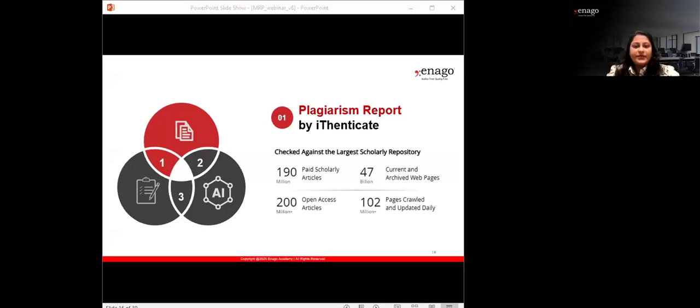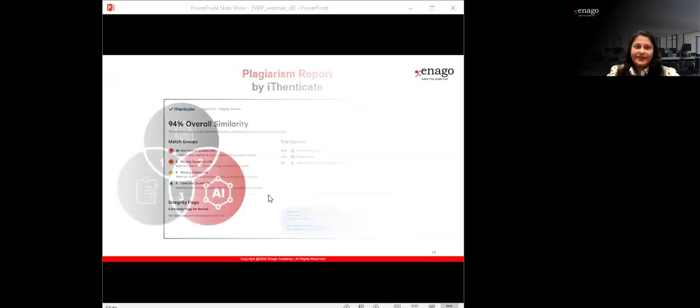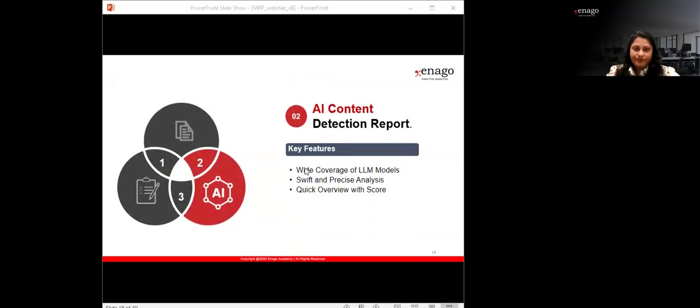Yes. So the next report, we spoke about the overall similarity index reports, the integrity flags, etc. The next report is the AI content detection report. Now, the AI content detection report that we offer here catches text that is generated by a wide coverage of LLM models. It is swift and provides precise analysis, and it gives you a very quick overview with the score.